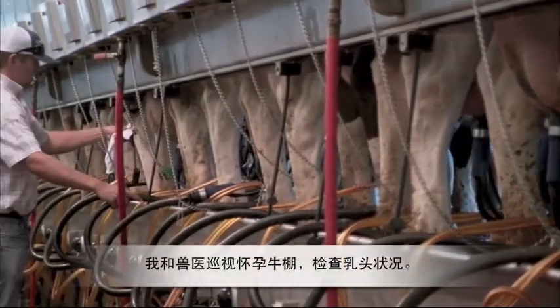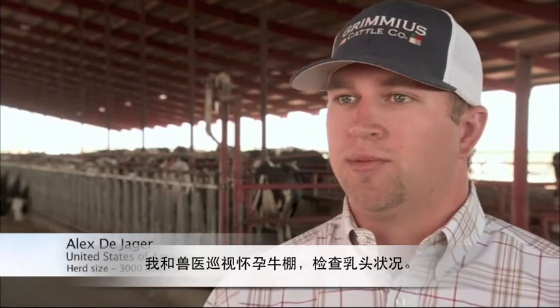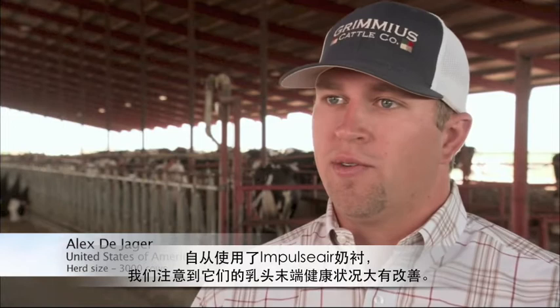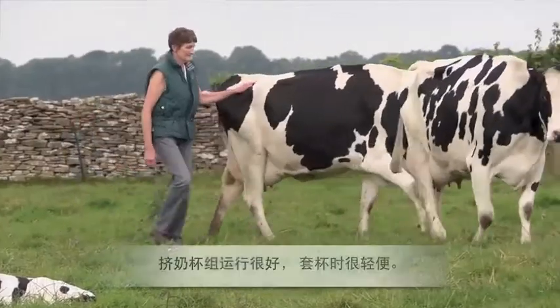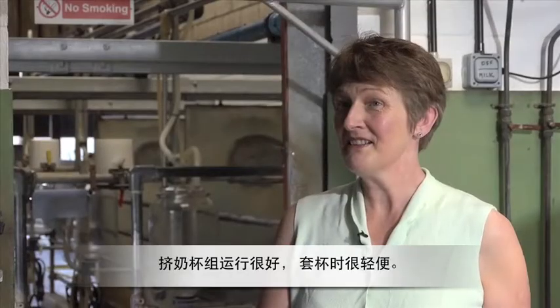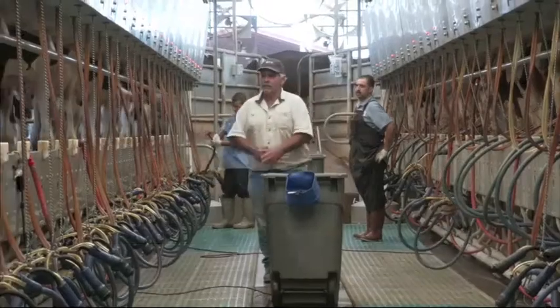My veterinarian and I walk through the milk barn after every preg check, and we look at teat ends and judge them and see how they're going. And since using the impulse air liner, we've noticed they've gotten better, and the teat ends have greatly improved here. Yeah, the clusters come off very well and they're nice and light to put on. I found the clusters that we had before heavy and cumbersome, but these are very springy and light. And I'm sure the heifers take to them a lot better than they used to take to the older ones.